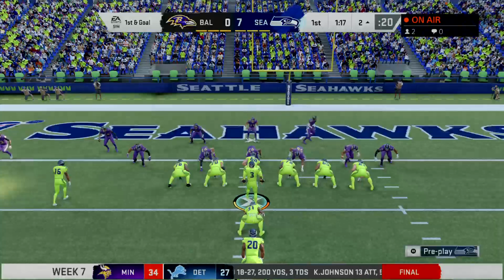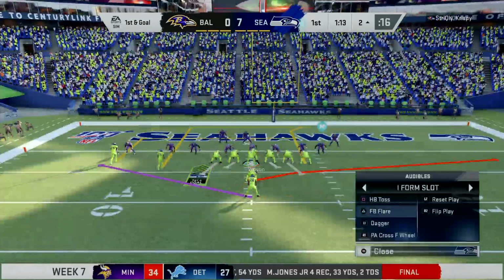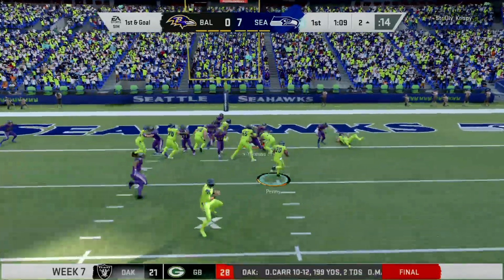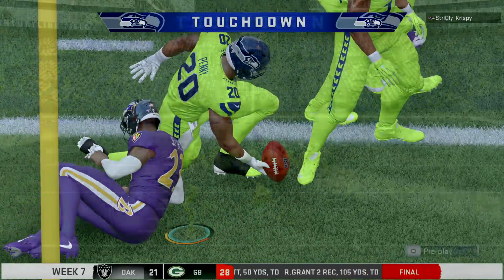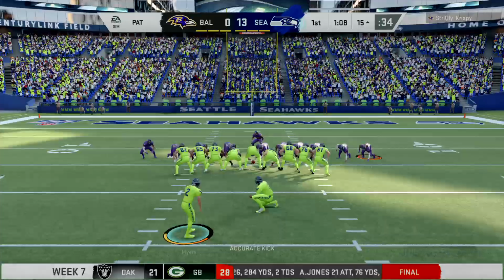And here we go again. Penny will try to punch it in, and he's across the chalk into the end zone. Touchdown, Seahawks. Rashad Penny, his second touchdown on the season.